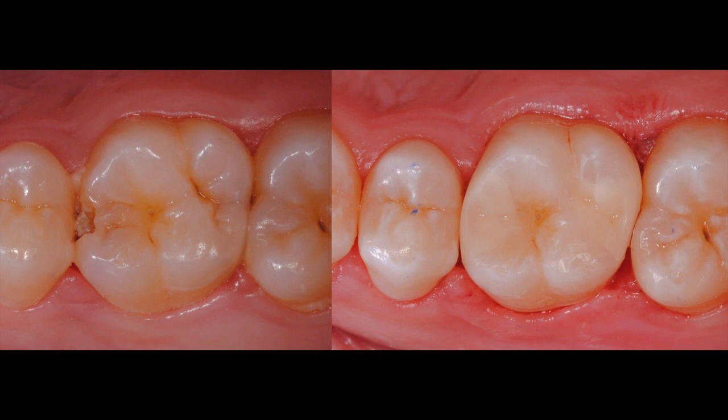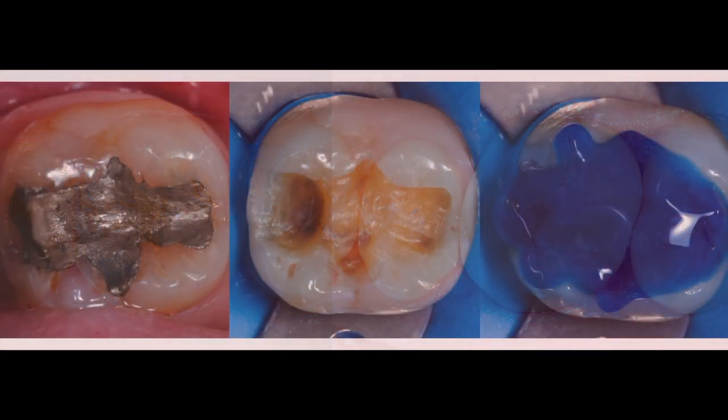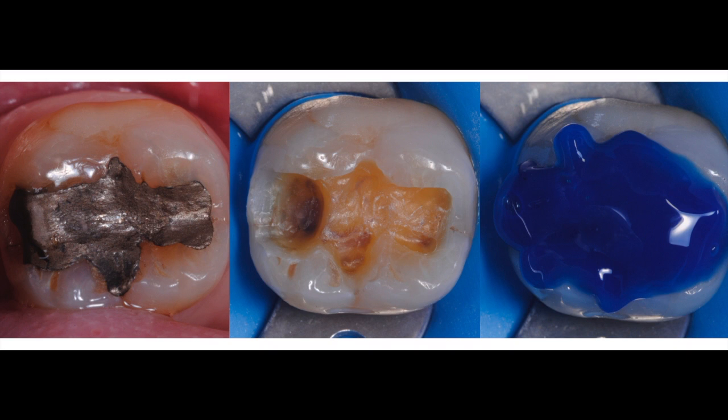Can we make restoring posterior teeth easier? For this large class 2, we are going to use Fill-up bulk fill combined with Parabond's self-cured dental adhesive system. After removal of the fractured amalgam and carious dentin, a 15-second total etch technique is completed.